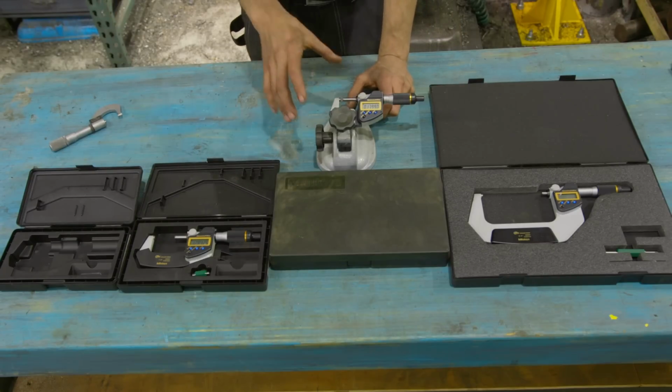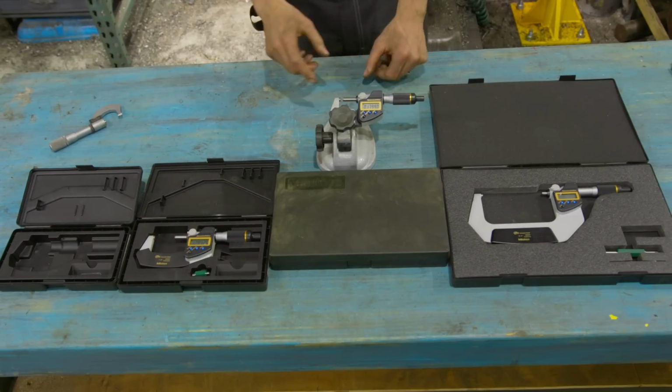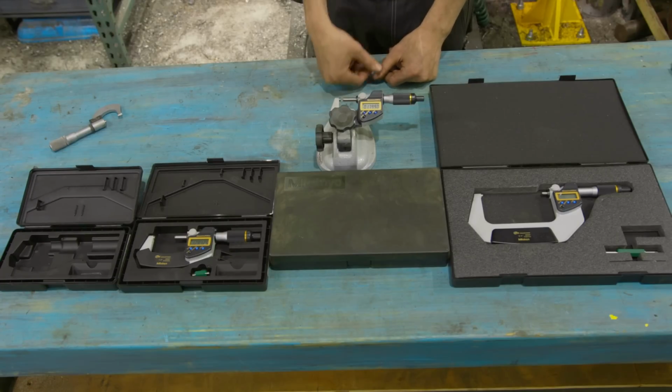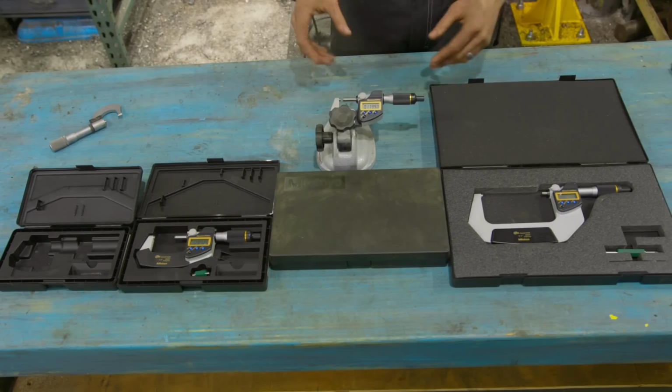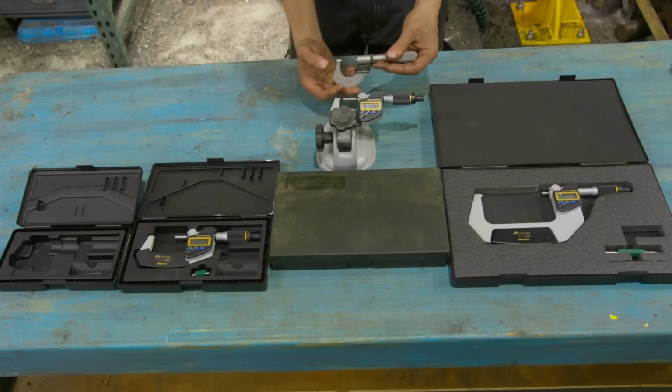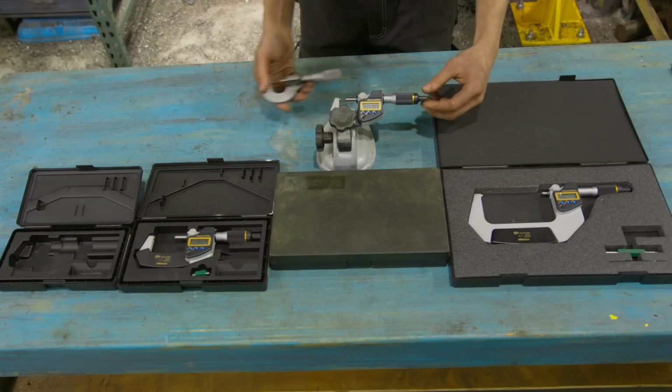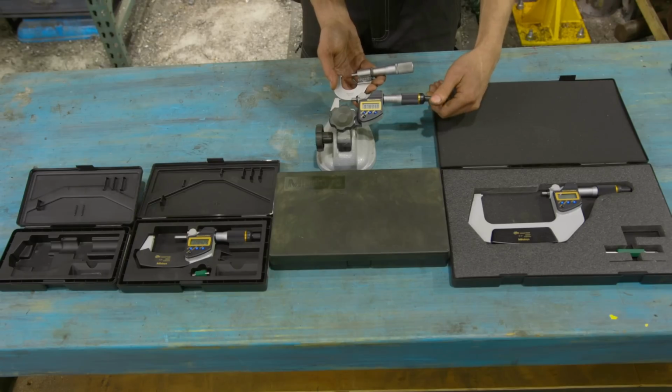And let me tell you why this is such a big deal. So these micrometers feature a quick mic technology. What that means is that on a normal micrometer, in order to turn the anvil, you have to turn it several times. And I'm not going to sit here and wind this all down, but on the quick mic, look how fast you can advance that mic.